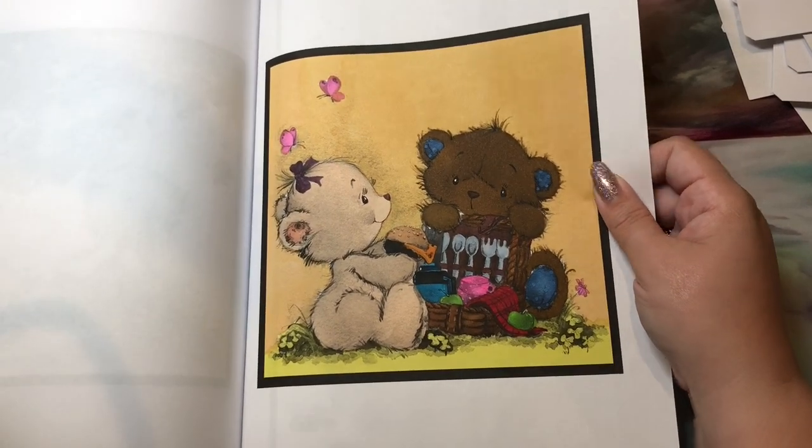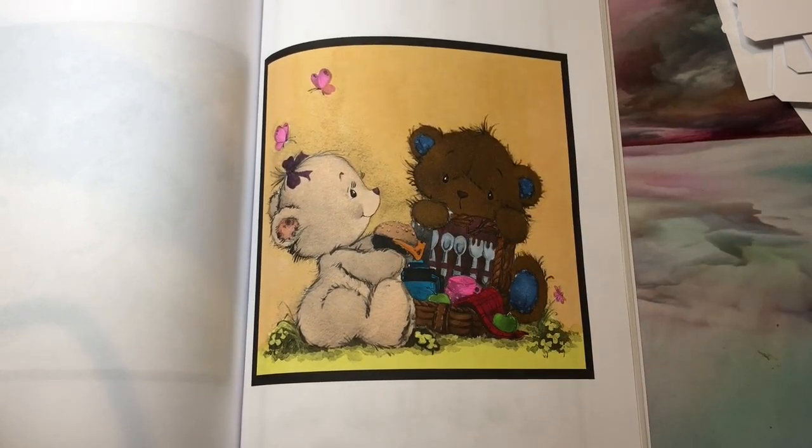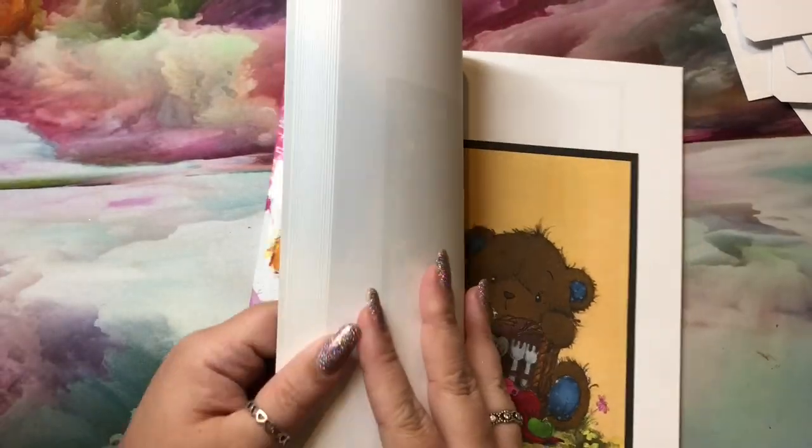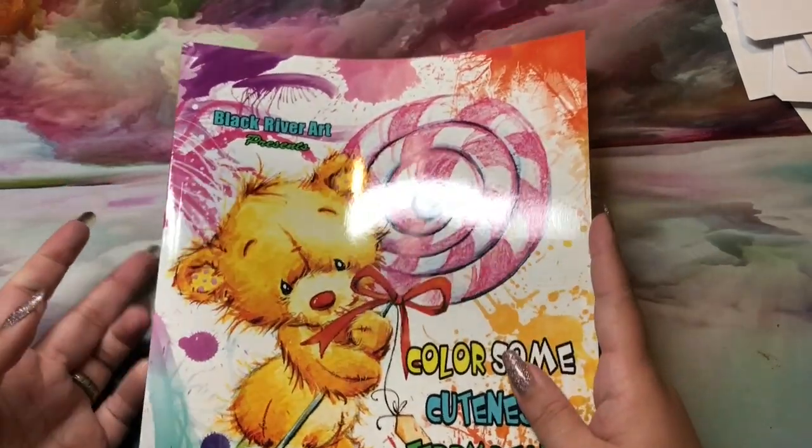Yeah, she's good. Based on my teddy bear friends, I have a dark brown and a light brown teddy bear. And this is also fun grayscale that I don't know how to work with, but they're super cute.